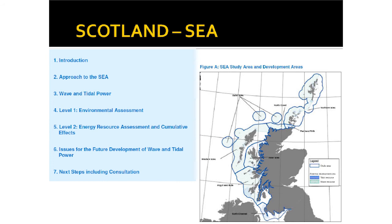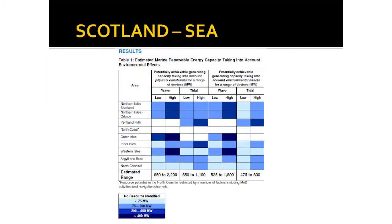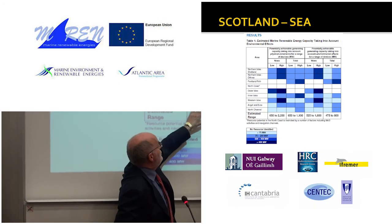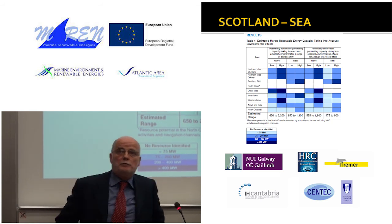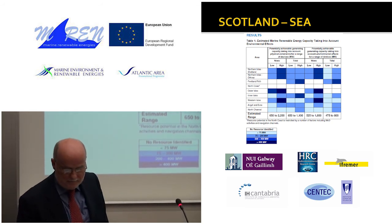They have come up with assessment areas for wave and tidal. They have not looked at wind in this particular document. And as part of the cumulative process assessment, they have identified the assessment areas, such as the Western Isles, and then have talked about the potential for generation as to whether it's high or low in those areas. So it's a similar process to what we've done here in Ireland.